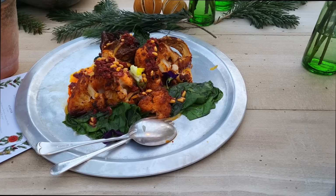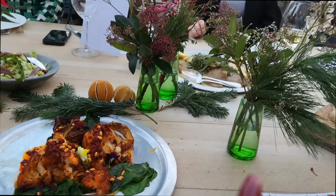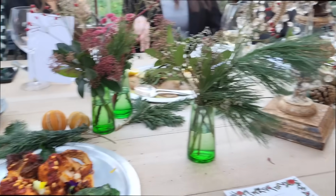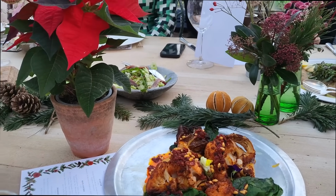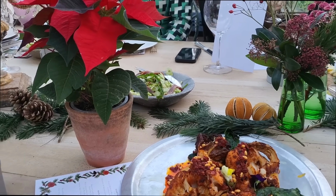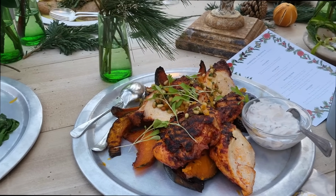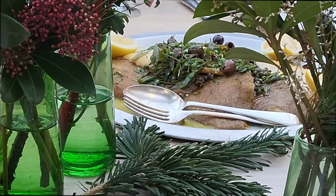The food is sharing platters. So we've got cauliflower here, lemon sole over there. And then there's also some chicken somewhere around here. I think it's still to come out. There's some chicken going on. And there's also salads dotted around the place. And the food here is so good. The chicken has arrived. So this is chicken, this is cauliflower. And then through there, you can see the fish.